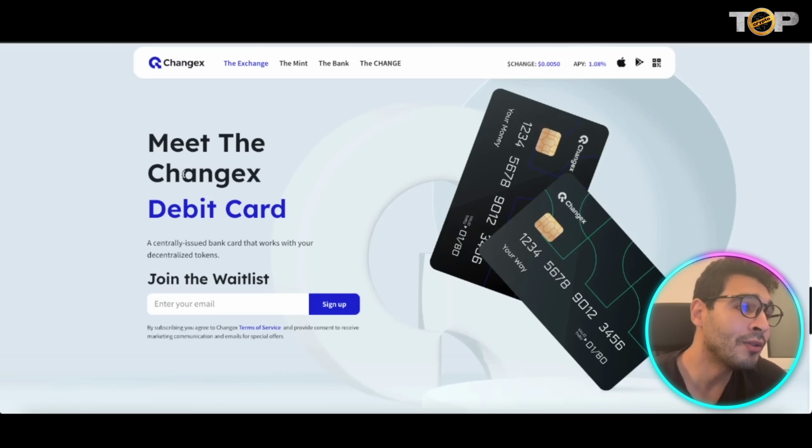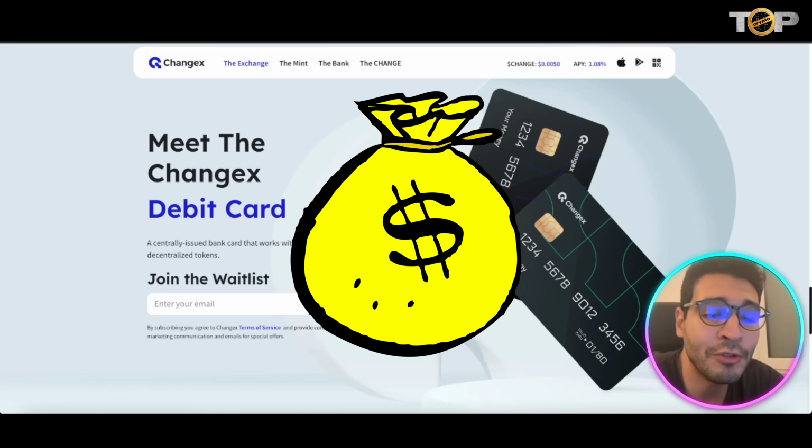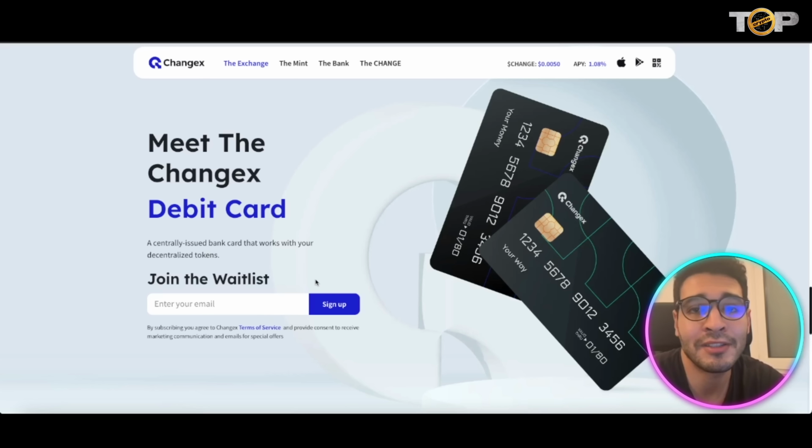So here you can go and apply for a Changex debit card. It's a centrally issued bank card that works with your decentralized token, meaning that you can just join the waitlist right now, and then eventually you will get your hands on this card and you can directly spend your own crypto money. That's a very good reason for you to start thinking about crypto as a means of spending money as well, because it's coming. I mean, it can take some time, but it's definitely coming and it's already here.